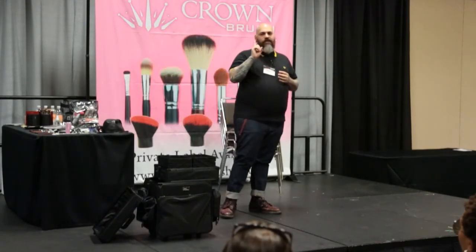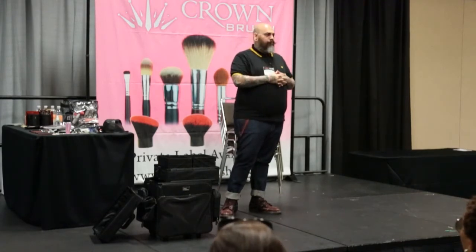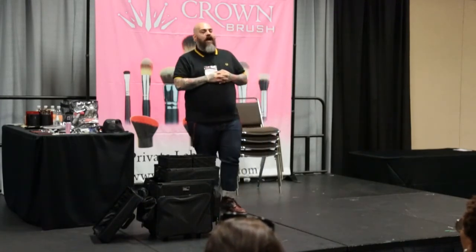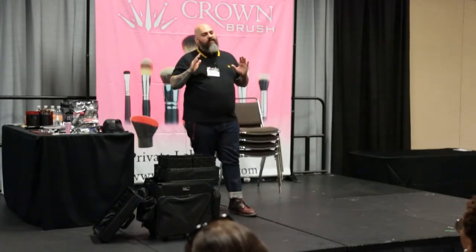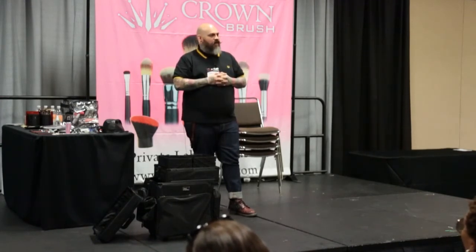Here's the trick. Gloss only goes in the center of the mouth. If you're bringing gloss all over the lip, it just looks like this, and it's making your lip makeup look not its best. So glosses, have some fun with. And if you're keeping the rest of your kit really compact, you can really bring in the product that you love and play with that.